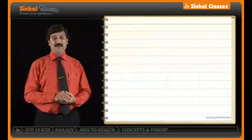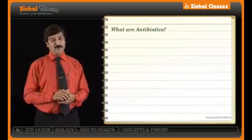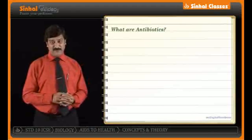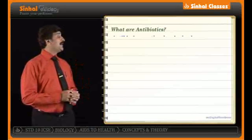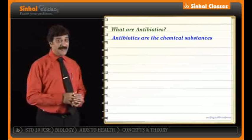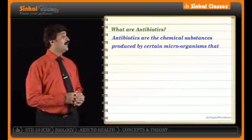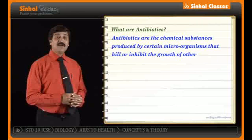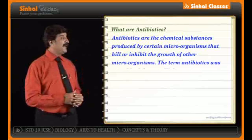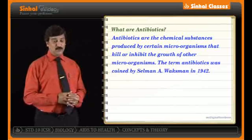The next topic that we study is what antibiotics are. First, let us understand what basically antibiotics are. On the monitor, details for you. Antibiotics are chemical substances which are produced by certain microorganisms that kill or inhibit the growth of other microorganisms. The term antibiotic was given by Selman Waksman in 1942.